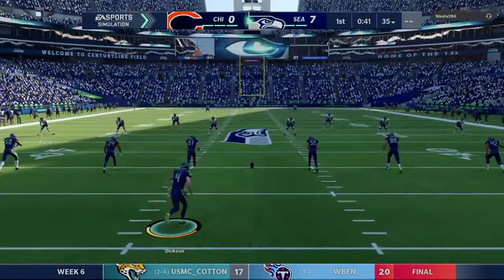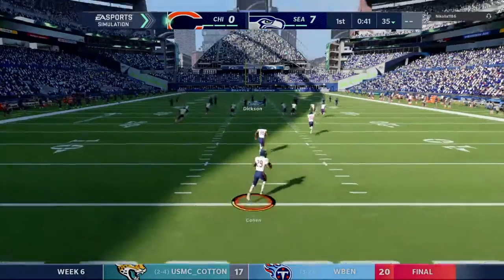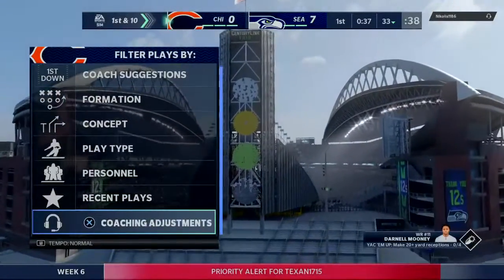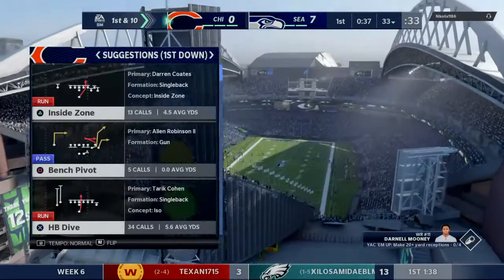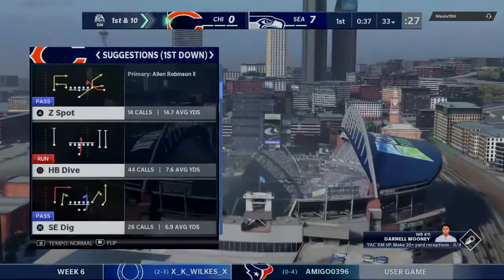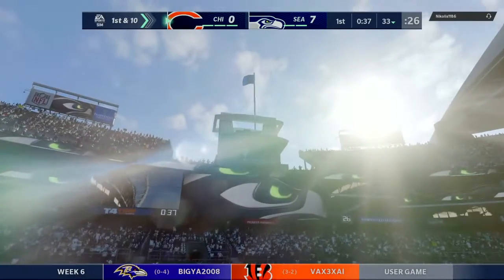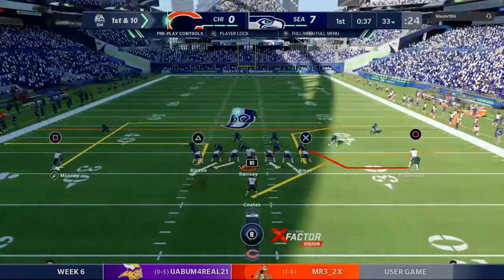Michael Dixon. The kickoff team on the field now as they will send this one away. And a good effort on the return there. Gets them across the 30, up to the 33. First and 10 at their own 33-yard line. So they'll come up first and 10 now from the 33.